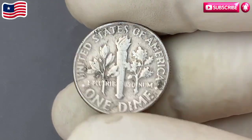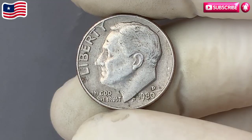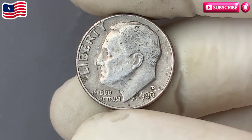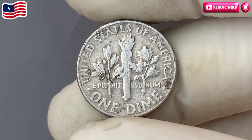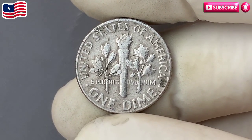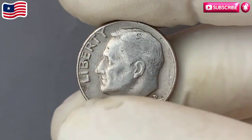The condition of a coin is measured by a grading scale, and coins graded in the mint state category, particularly those rated mint state 65 or above, are exceedingly rare for the 1980D dime. A coin in this grade shows no wear and maintains its original brilliance. These mint state coins are highly coveted because they represent a perfect snapshot of history, preserved flawlessly over the decades.